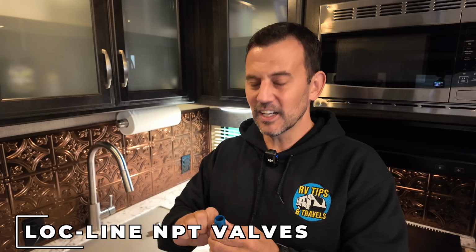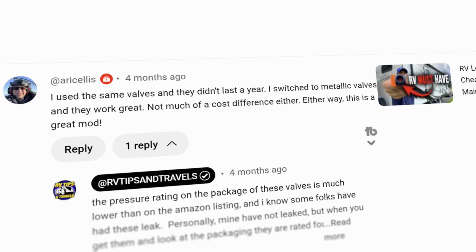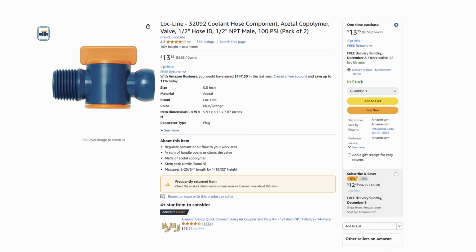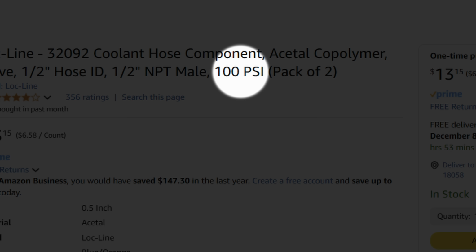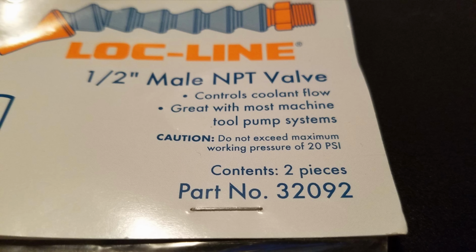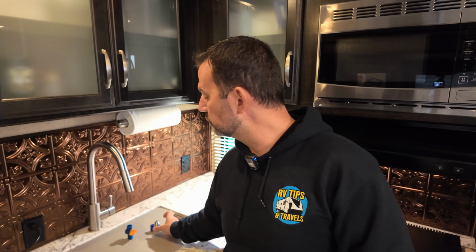However, they did get a little harder to open over the years, and I got a few comments from viewers who had problems with these leaking. On the Amazon listing, they are rated up to 100 PSI. Now, when I got mine, I didn't pay any attention to the packaging and I just installed them on the RV. Something that has come to my attention is written right on the packaging. They are rated up to 20 PSI. So while mine never leaked, I did want to find a solution for you guys.